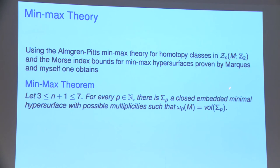On the other hand, Fernando and I proved that even when one works on a homotopy class, the minimal embedded hypersurfaces one gets from the Almgren-Pitts min-max theory have a uniform bound on their Morse index. And so if they have a uniform bound on their Morse index, now when we take the limit, we know that we're going to converge to something that's nice, smooth, and embedded. And that's how we obtain this result.